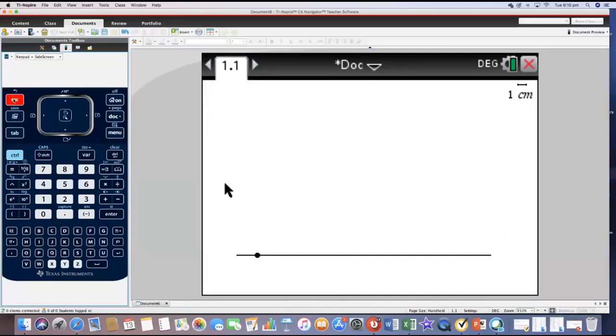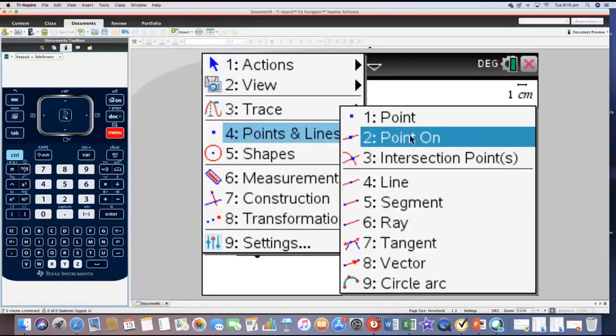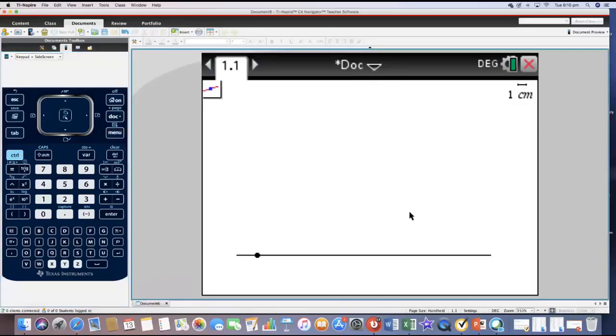At this point, we also need to put a point on the bottom of that line because it's going to be a triangle. So we'll go menu, points and lines, point on. Go over near to the line, click once to select the line and once to put the point on the line, and escape to get rid of the tool.